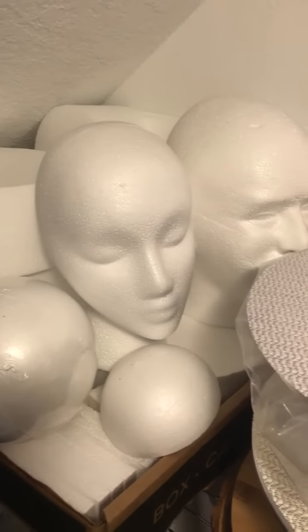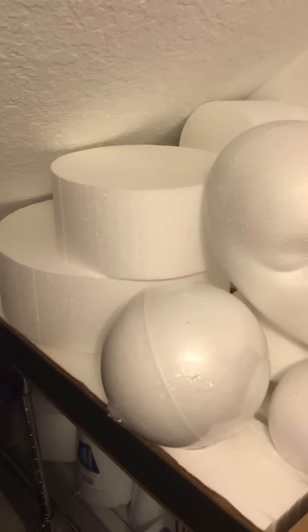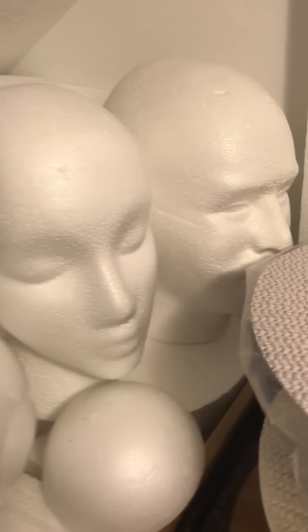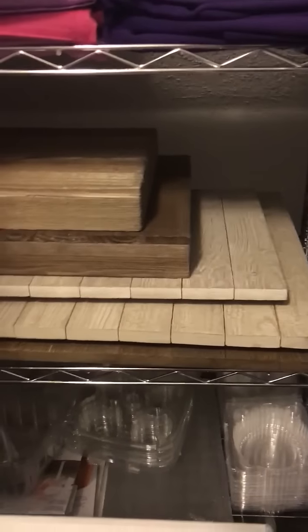I kind of use those as a guide when I'm playing around with modeling faces, which I'm still not real great at, but thought that was great. And they're like $5 at Joann's, so they're pretty awesome. And then more cake dummies. And then my couple jackets, and then these are just some more kind of cake stands.